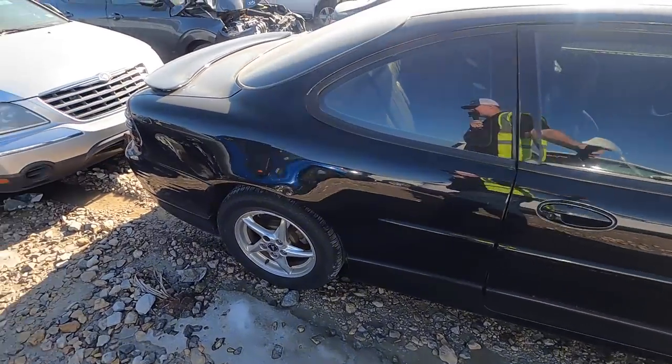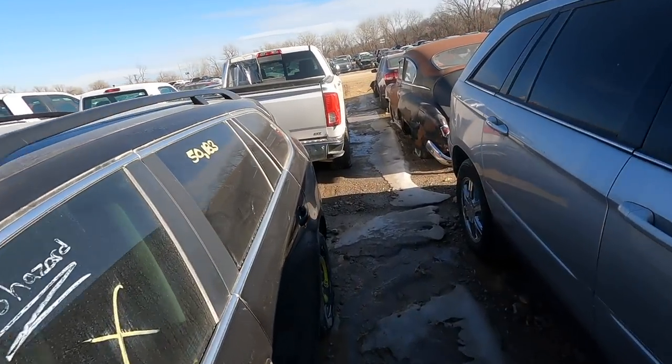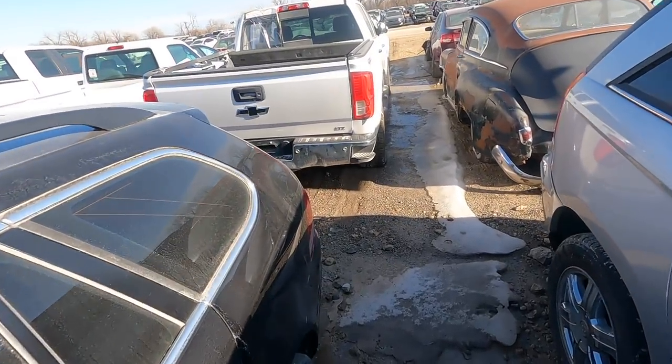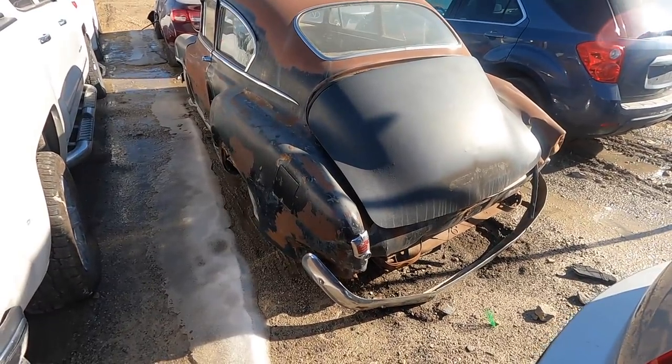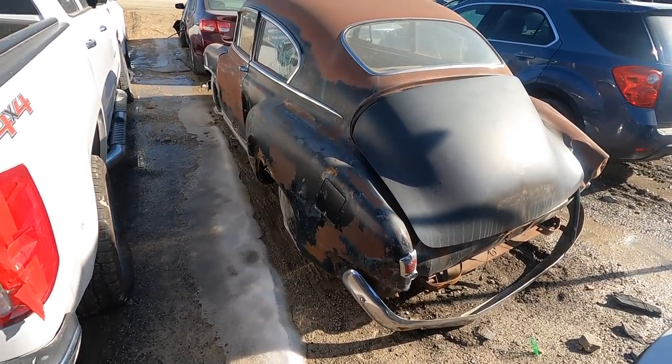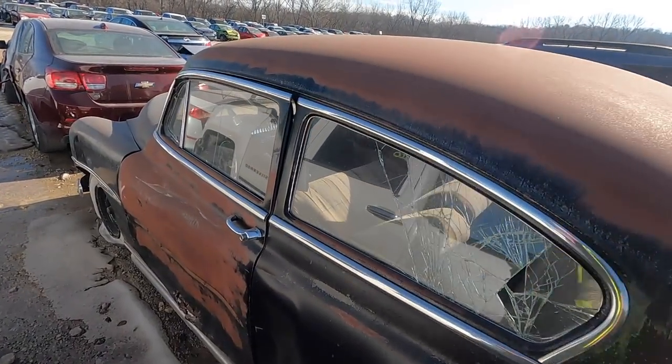A GTP, we're going to have to look at that. That's a supercharged 3.8. I might have to put my hands on that. Wow, look at that, man. Looks like it took a little hit to the rear, all the way down the side, actually. Window's broken.